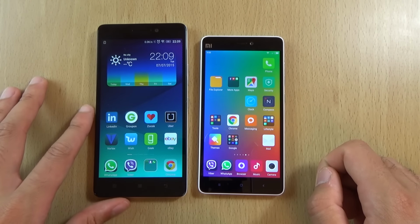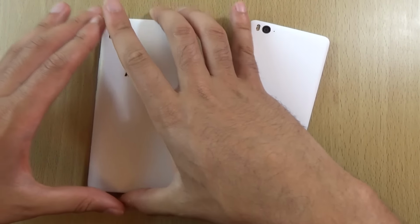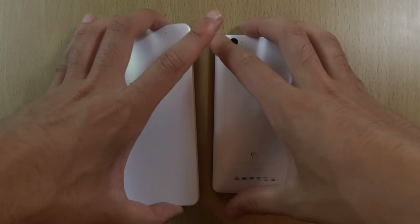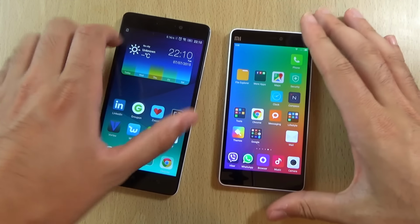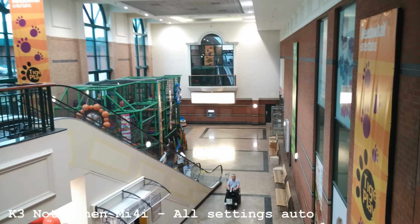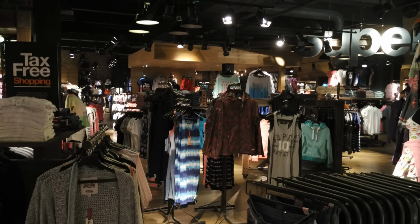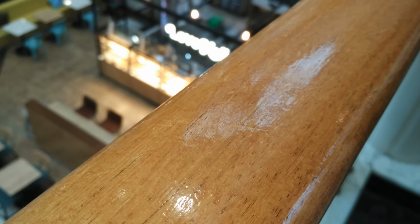But nevertheless, there is also the question of the cameras here, and we are getting 30 megapixel cameras. I know the Mi4i is definitely a Sony sensor in there. I'm not sure about the sensor in the K3, but I'm assuming it's probably a Sony one because it's giving me very nice images. So I'd say that in terms of the day-to-day look of both of them, I probably prefer the ones on the Mi4i just a little bit more than the ones on the K3 Note, but it's very close, don't get me wrong.